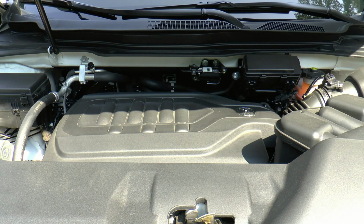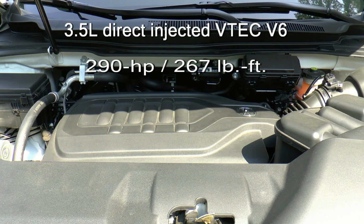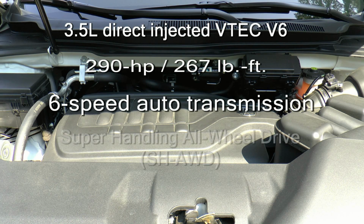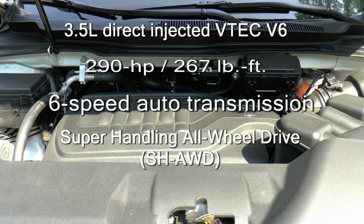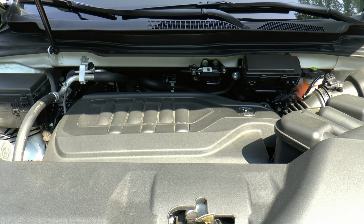Under the hood is a 3.5-liter direct-injected VTEC V6 engine that makes 290 horsepower and 267 pound-feet of torque. The engine is mated to a 6-speed automatic transmission with paddle shifters that powers all 4 wheels via Acura's Super Handling All-Wheel Drive. Maximum towing capacity is 5,000 pounds on properly equipped all-wheel drive models.